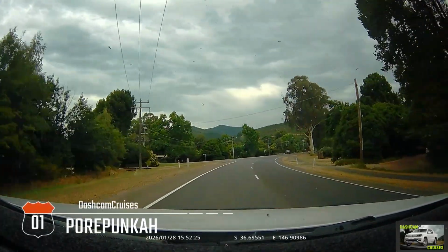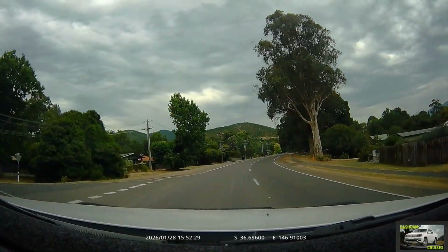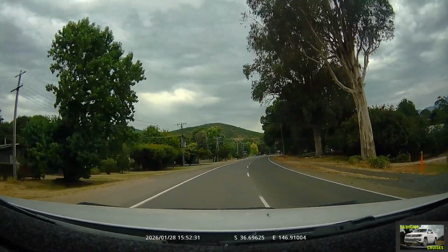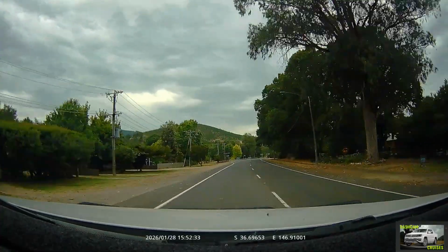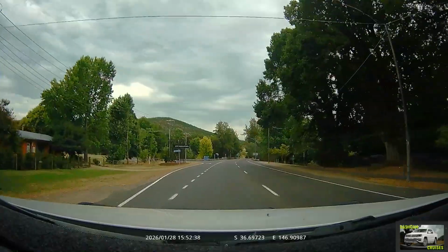Weird little updraft of air as we enter Paw Punker, as you can see the leaves flying up there. It's a bit strange, moved the car around a bit. But a beautiful little town, Paw Punker. At this stage you're only about 7 to 10 minutes away from Bright, depending on traffic.